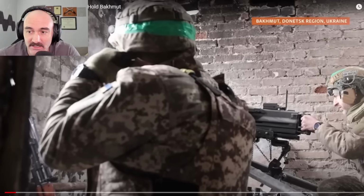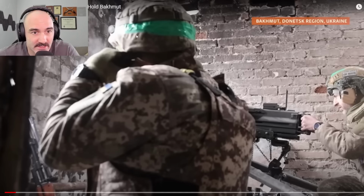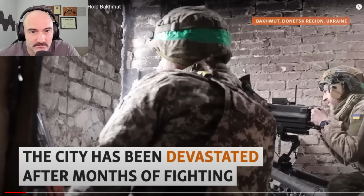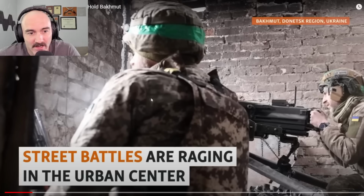Also fascinating, you can see he has a fairly FAST style helmet, high cut, room for ear protection, whereas this looks like the RTO or second man of this team is rocking an old school Kevlar. What's interesting too is he looks like he's rocking a classic UCP ACU camo pattern and a UCP plate carrier. Never seen this. I've never seen this style of plate carrier. I have seen other UCP plate carriers.